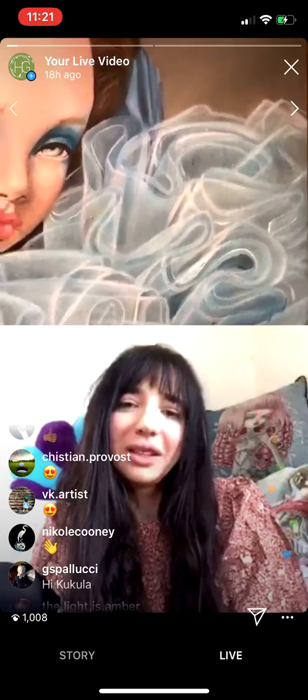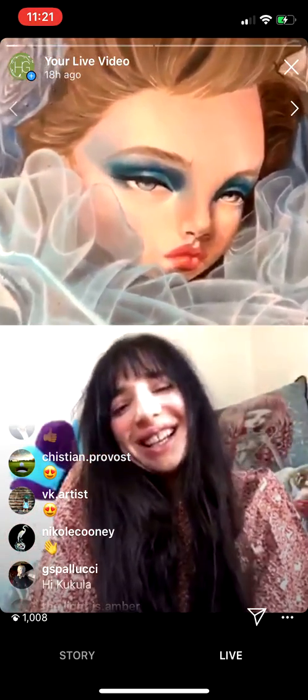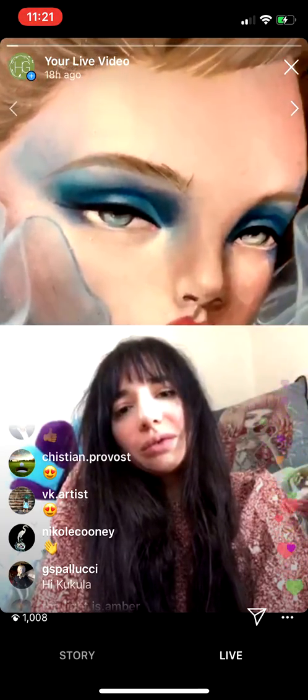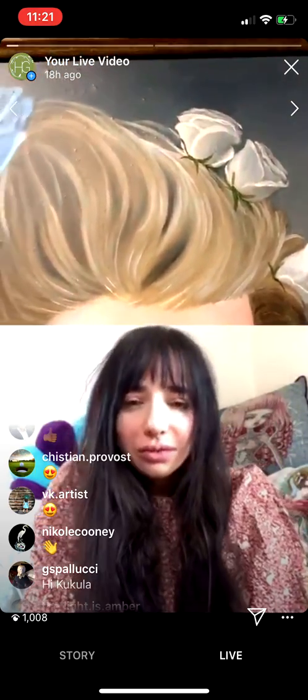Yeah, I really love this fabric. And her makeup is quite beautiful too. There's a really gorgeous softness to her face that I hope you guys can see, as well as her hair and the addition of the roses.